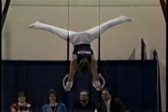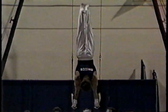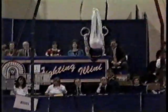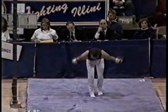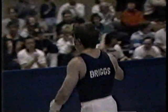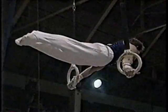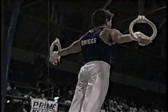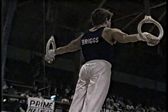You know, it's really amazing that they've got the shoulder strength to do as many skills as they're doing tonight. And a double layout. Ooh, a small step. Excellent routine. Again, you could just tell he's doing that routine with authority. There's no question in his mind, and he really leaves no question in the judges' minds. Boom, right to the position, no problem.